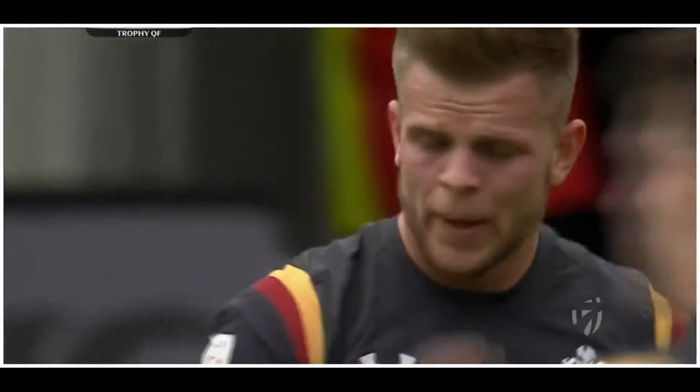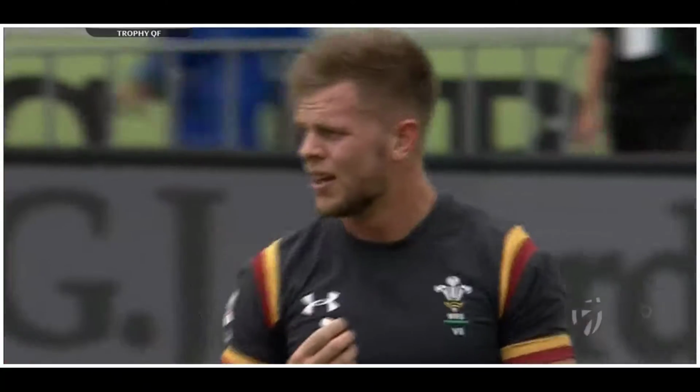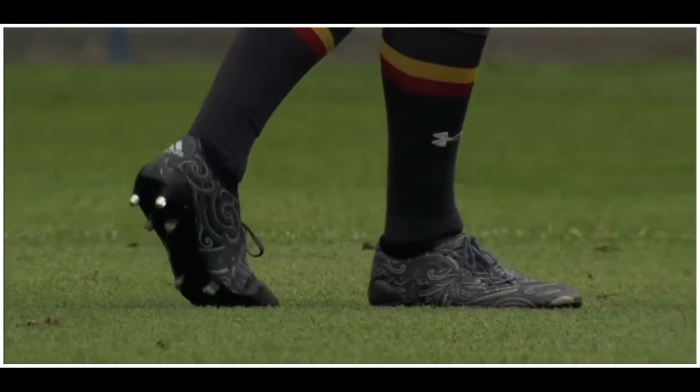Well, I think the ref has got a different coloured shirt on, but he passed it straight to him. Time off. Substitution. Everyone wants to play. 4 black and 11 gold. 4 black. Substitution. Oh, he's gone.